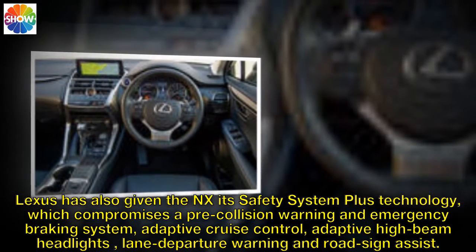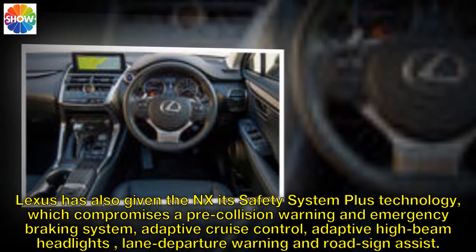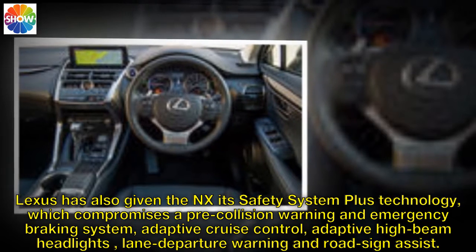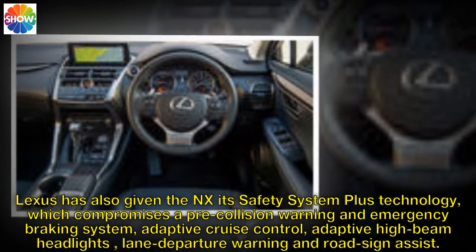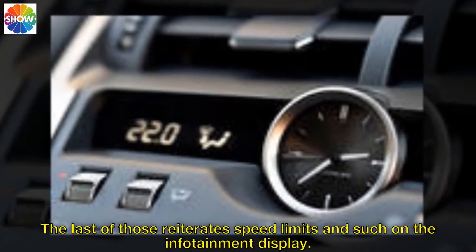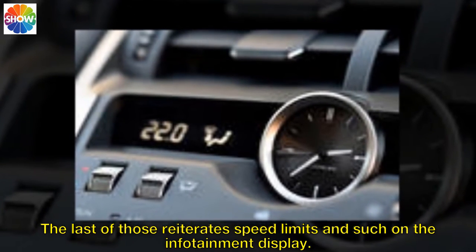Lexus has also given the NX its Safety System Plus technology, which comprises a pre-collision warning and emergency braking system, adaptive cruise control, adaptive high-beam headlights, lane departure warning and road sign assist. The last of those reiterates speed limits and such on the infotainment display.